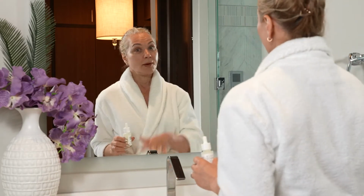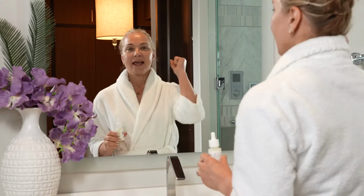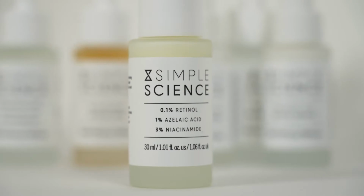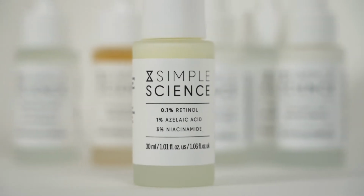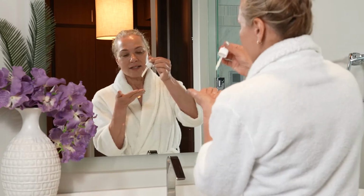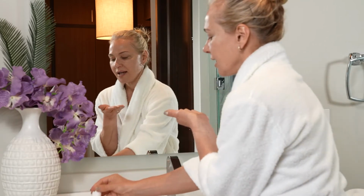So after cleansing, the first thing I like to do is use my microdose. First thing is always, to me, at nighttime especially, the action, the treatment, the retinol. This one is the retinol with the azelaic acid and the niacinamide. It's the microdose. You don't have to do it like this. Put it in your hand, okay?